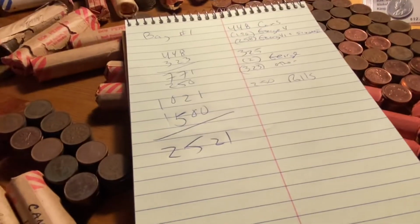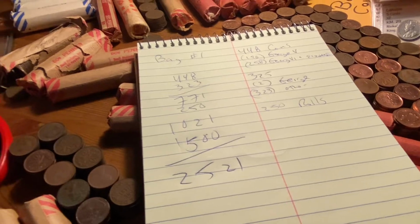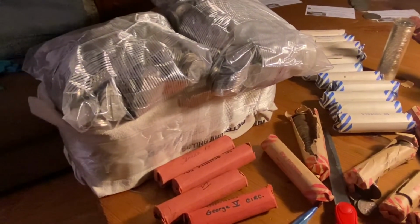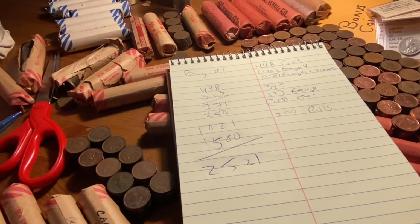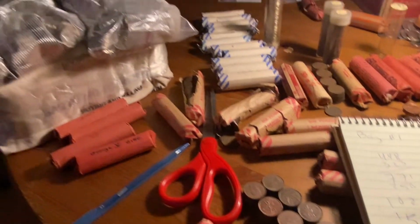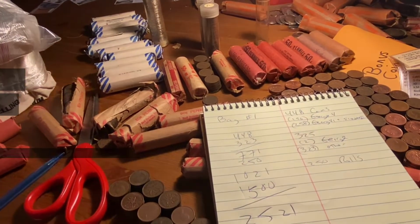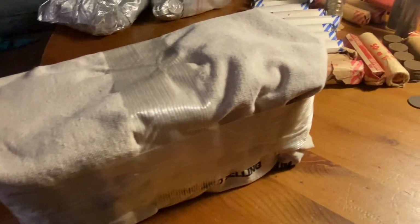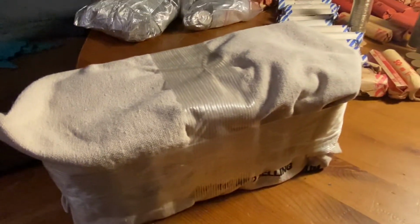And that brings us to $25.21, and basically exactly a box. And I think there's probably another $4 or $5 worth of pennies there. I estimated anywhere close to $50, so I think it's probably going to be closer to 75 to 100 rather than 150. Okay, folks, I'm going to open up this sack, and it's the best stuff we got.